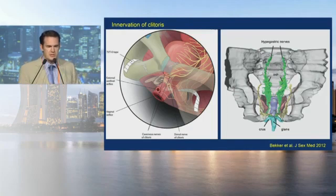This is an immunohistochemical study, and the green fibers are these sympathetic and parasympathetic fibers where they join the pudendal nerve, which is the yellow fibers, and the blue structure is the crus of the clitoris. So this is where both of these fibers merge, and this goes a long way to describing many of the effects which Martha was mentioning.